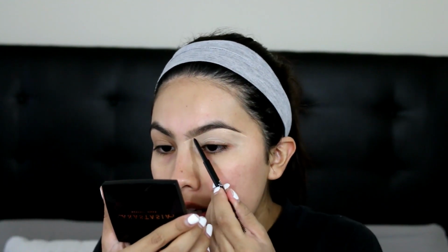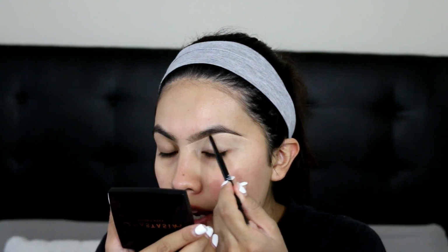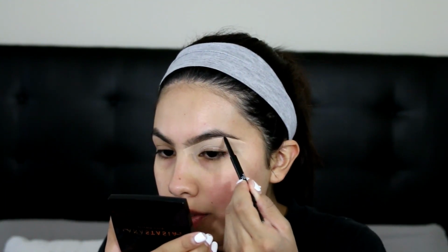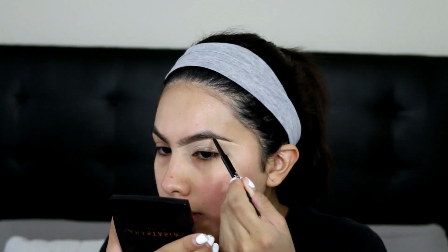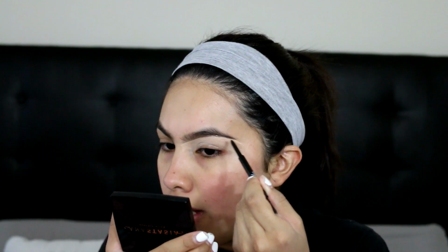So I'm literally just carving out my brow, and then I'm going to go into the brow pencil and just kind of fill in any sparse areas. So yeah, but I'll go into the birth control and all that in a little bit, because I want to speak more on it.